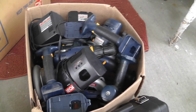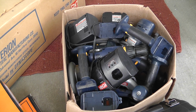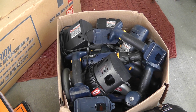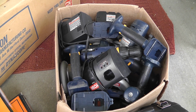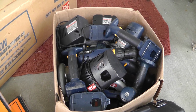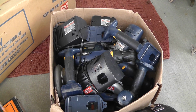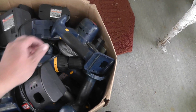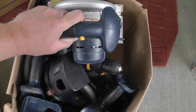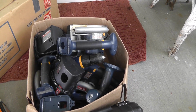A whole box of Ryobi tools. It's about 10 tools in there, and batteries, chargers. Paid $20 for that entire box. That's not even counting the batteries and chargers. That's like $2 a tool. How can I not make money off of that? And pretty decent condition. So we'll sell them separately.